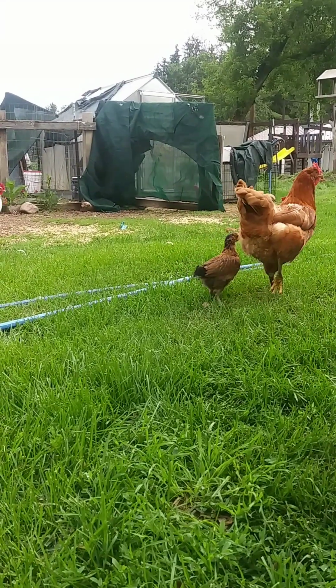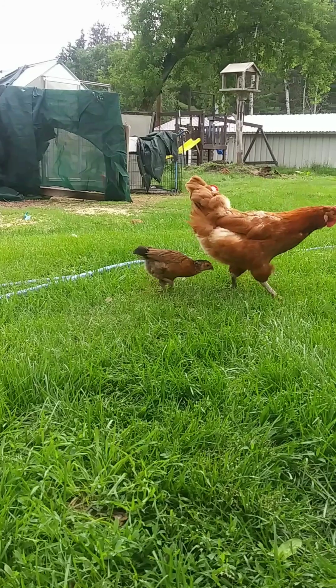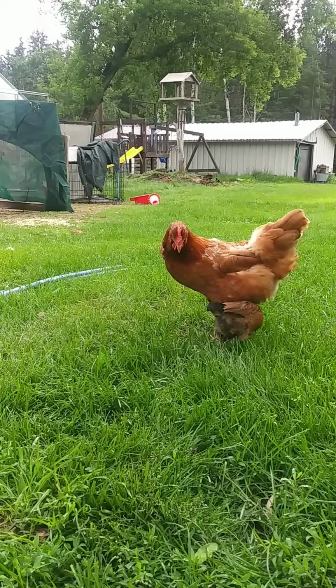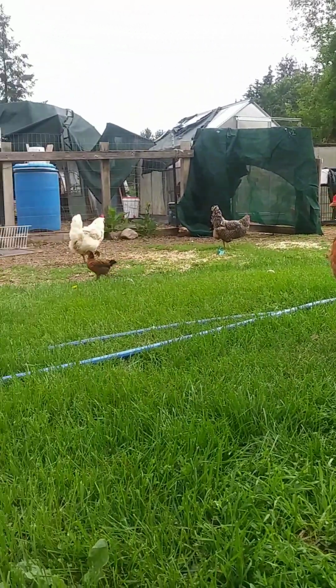That baby wants to stay right under Mama out here. A few weeks ago we had a hawk come and get it. I actually thought it did, but then the next morning he showed up, so he must have been hiding somewhere. Mama says, leave me alone.